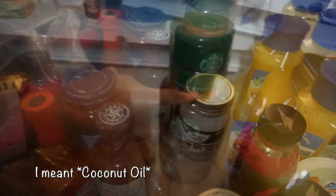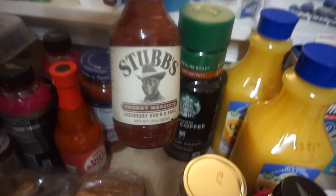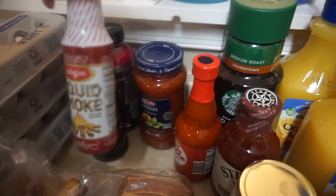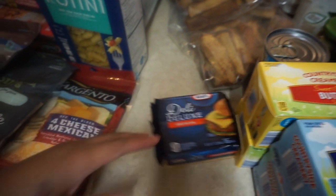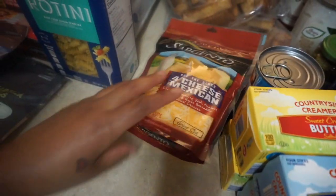Little Gatorade drinks. Coconut milk. I have Starbucks unsweetened iced coffee. Stubb's barbecue sauce. Love him. Some hot sauce, marinara sauce, some liquid smoke, French toast sticks, coconut milk, pesto, some biscuits, butter, unsalted butter, regular butter, some cheese, all kinds of cheese, Mexican cheese, that's all for him.